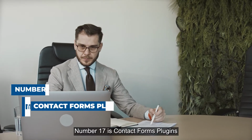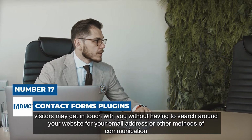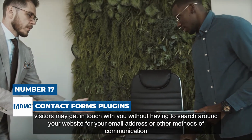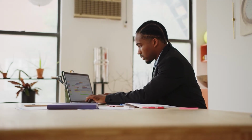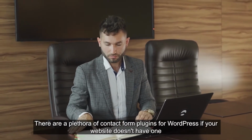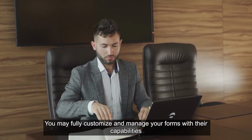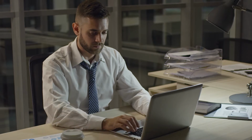Number 17 is Contact Forms Plugins. With a contact form, visitors may get in touch with you without having to search around your website for your email address or other methods of communication. This can have a big impact on your website's user experience. There are a plethora of contact form plugins for WordPress if your website doesn't have one. You may fully customize and manage your forms with their capabilities, which include a variety of management and customization choices.